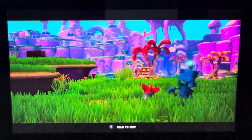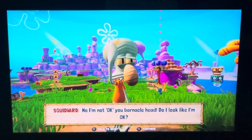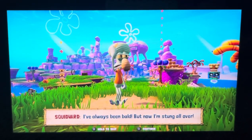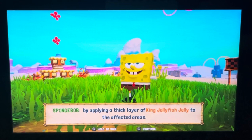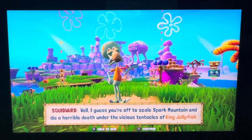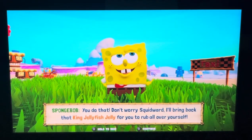Squidward. So there's our first robot. Squidward, are you okay? No, I'm not okay, you barnacle head. Do I look like I'm okay? Well, your nose does look pretty big. I mean, bigger than usual because it's usually pretty big. And you look clammy. And oh my gosh, you're bald! I've always been bald, but now I'm stung all over. Well, according to the Jellyfisher Field Manual, severe jellyfish stings can be treated effectively by applying a thick layer of King Jellyfish Jelly to the affected areas. King Jellyfish! Well, I guess you're off to scale Spork Mountain and die a horrible death under the vicious tentacles of King Jellyfish. I'll stay here, balled up here in excruciating pain. You do that! Don't worry, Squidward! I'll bring back that King Jellyfish Jelly for you to rub all over yourself!